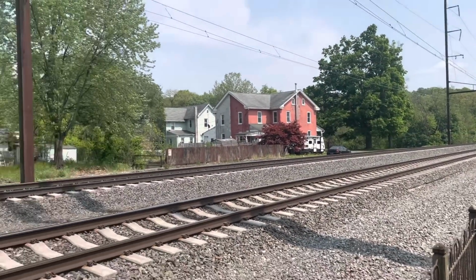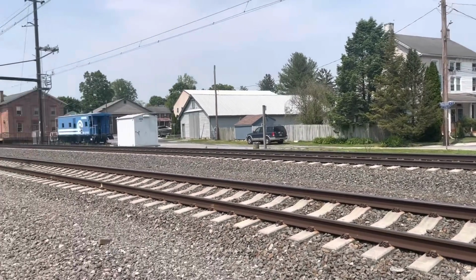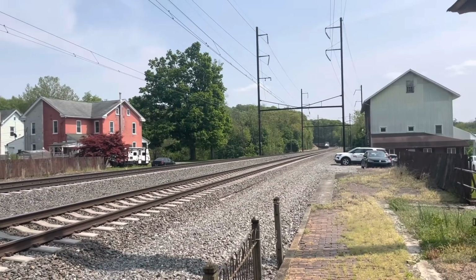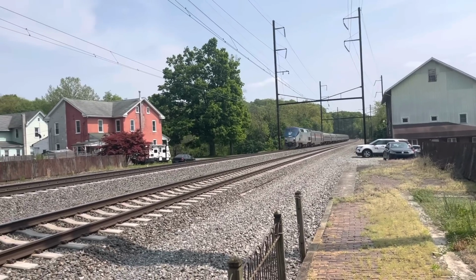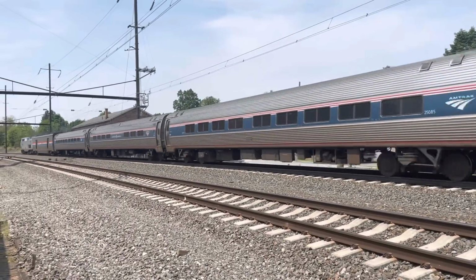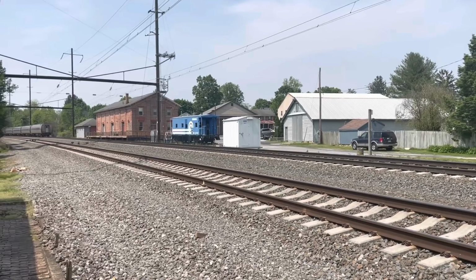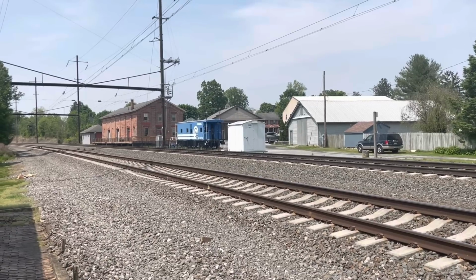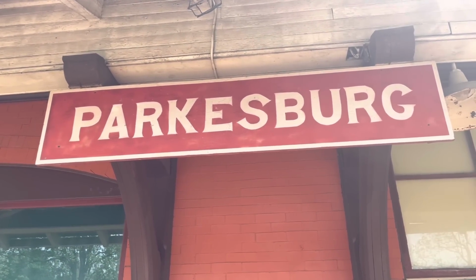Christiana is located around milepost 48.4, east of Gap and west of Parkersburg. Here comes 43, the Pennsylvanian, New York-Pittsburgh. In about a mile or so, he'll be slowing down to negotiate the sharp curves around Gap. And we're meandering further east towards the western suburbs of Philly.